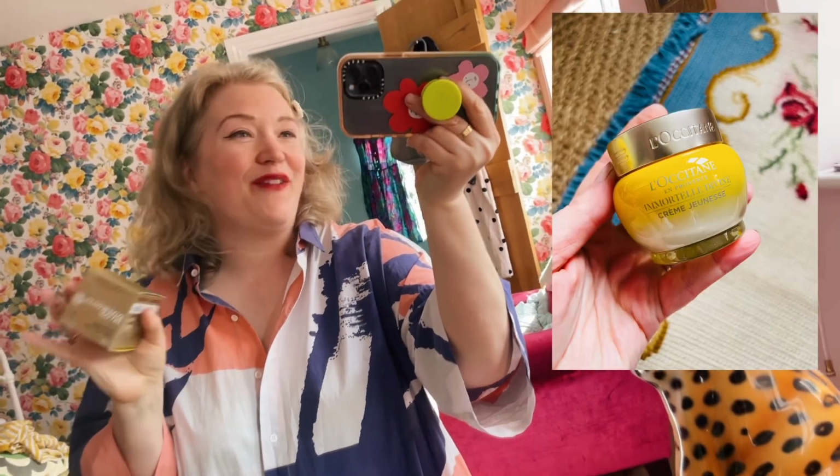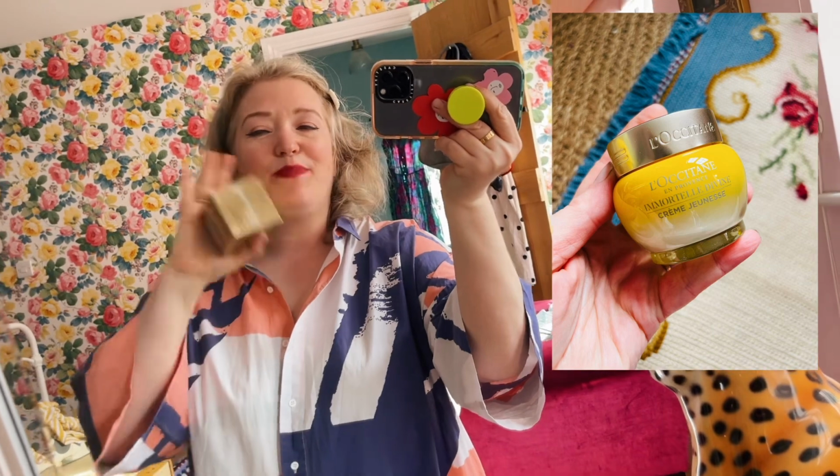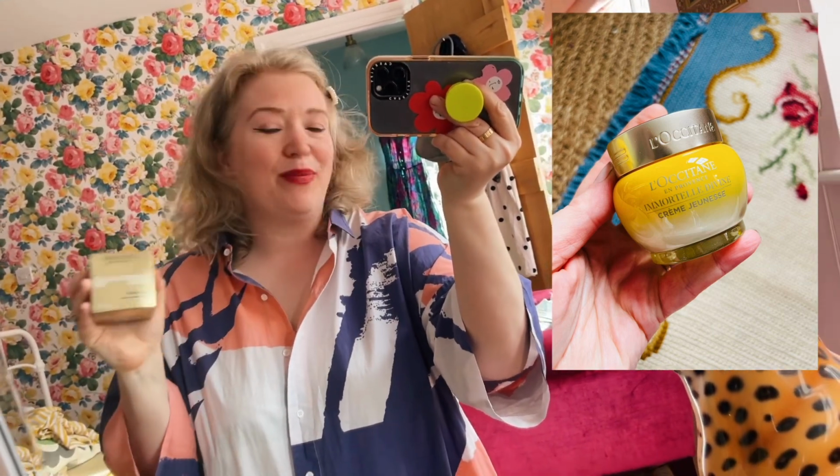It's beautiful if you have quite dry skin like me. It's beautiful on its own. It's beautiful under makeup. It's beautiful day, night, whenever. It's just absolutely gorgeous. It's quite an expensive face cream, but I think it's totally worth it. And yeah, I just needed more face cream, so I went for it. And I am thrilled. I cannot wait to get this back on my face.